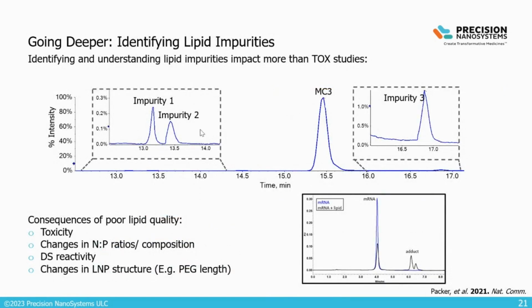Taking this a step further, we also like to make sure we identify the individual impurities there. Simply knowing that there's an impurity is not enough, because we need to know what type of impact they have on the formulation. There are many concerns we have with impurities. There are the obvious ones, such as toxicity concerns, but there are the more subtle ones, which I think are missed quite a bit. Things like the reactivity with the drug substance and changes in the structure. Relating to reactivity, on the bottom right is some internal data we have, which relates to a phenomenon first described by Meredith Packer in 2021. In blue is an mRNA detected by HPLC UV, and in the presence of an ionizable lipid, we see a new species forming, which amounts to a covalent adduct that forms between an ionizable lipid impurity and the mRNA itself, which subsequently inactivates the species, which has severe concerns on the potency of your final drug product.